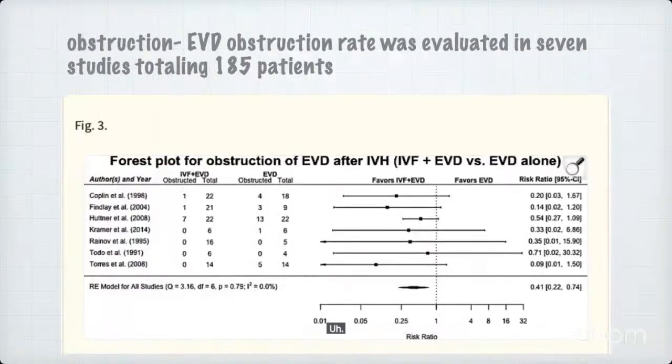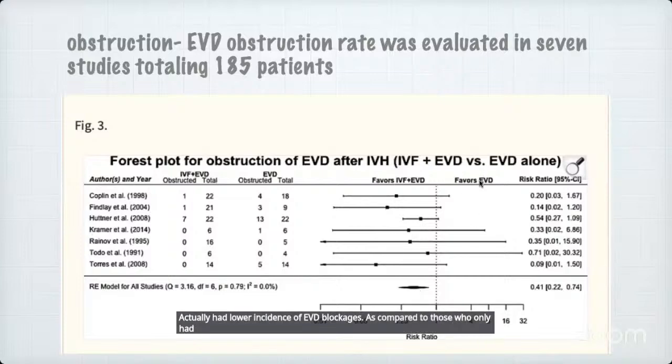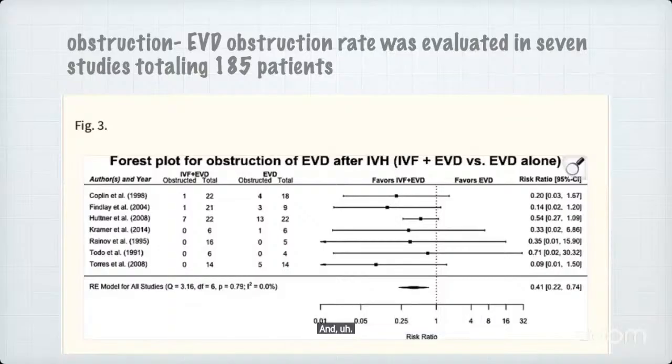Looking at obstruction of catheters, EVD obstruction rate was evaluated in 7 studies, totaling around 185 patients, and it showed that patients who were grouped to receive intraventricular fibrinolysis actually had a lower incidence of EVD blockages as compared to those who only had EVDs placed and clot aspirated.